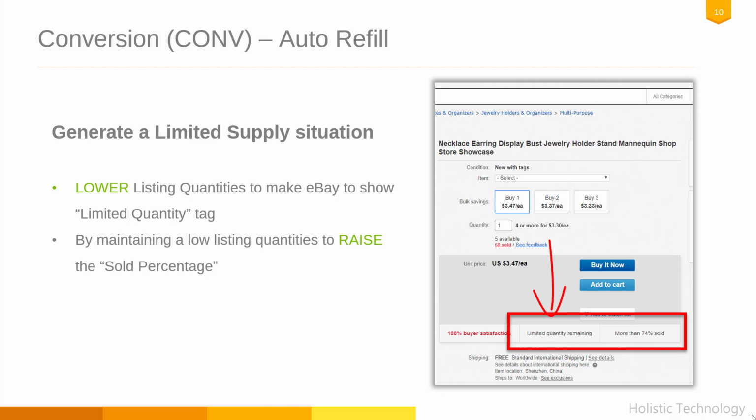Other than these, before you decide to buy something, you may also want to know if this product is popular. There is another label showing the percentage of items sold in this listing. If you have 99 in stock and you put all 99 pieces in the listing quantity, when one item is sold, this label will show more than 1% sold. However, if you always keep the listing quantity as low as possible, for example, 5 pieces, when one item is sold, this label shows more than 20% sold.